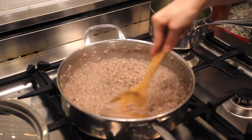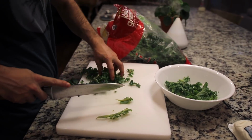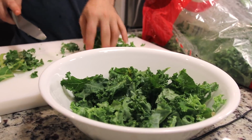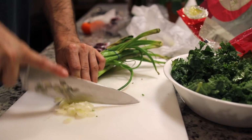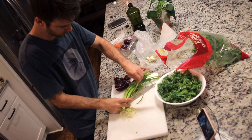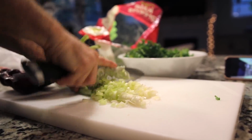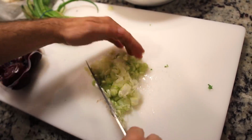So then Dan made us a kale salad. So we used the produce we had around, which was kale, some green scallions, and some beets, all the while watching a cooking show on YouTube, which honestly is the way I tend to cook most nights, is to stream cooking shows, which is really fun.